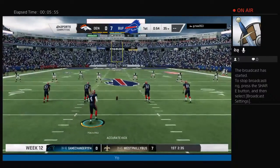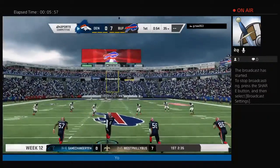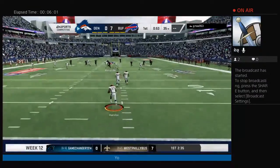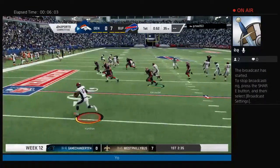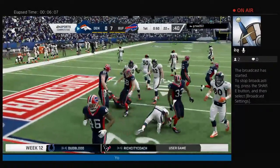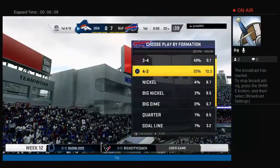Hauschka now to send this one away following the score. This is fielded at the goal line. And he'll get it up past the 20 to the 22-yard line.